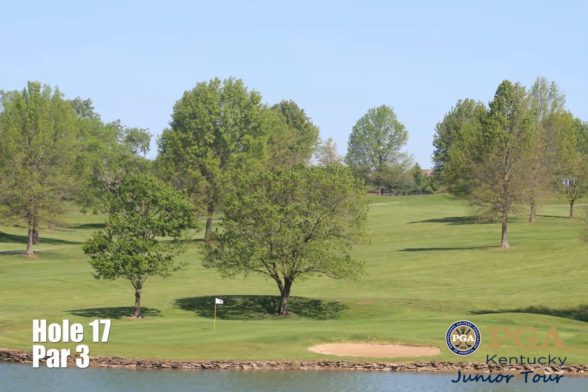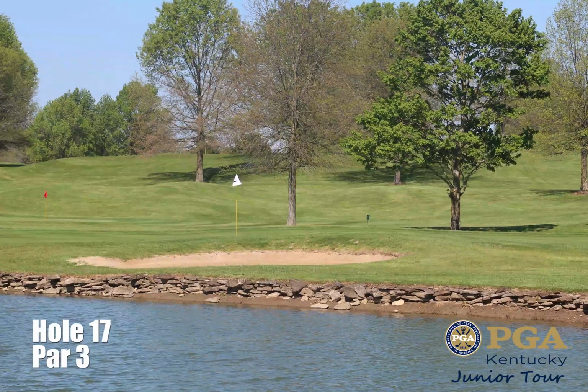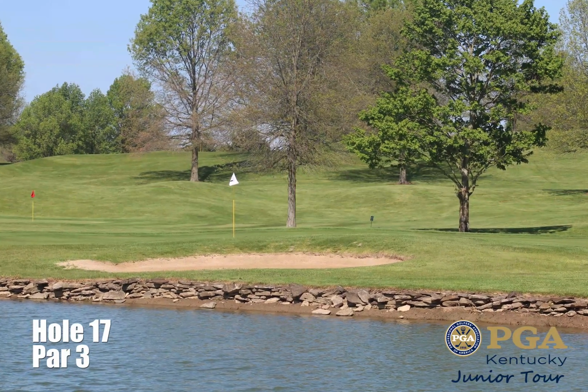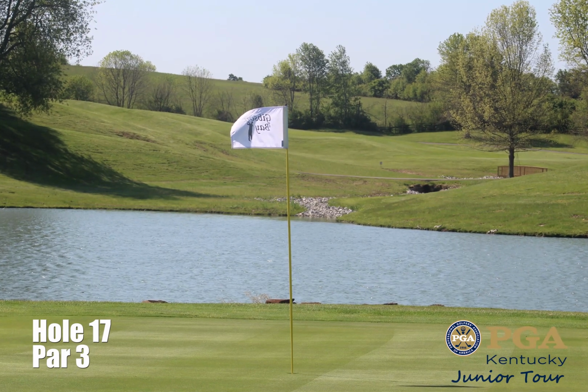The 17th hole is a downhill par 3 over water. It's a picturesque hole with a multi-tier green. If the hole location is on the left, the water will be in play.